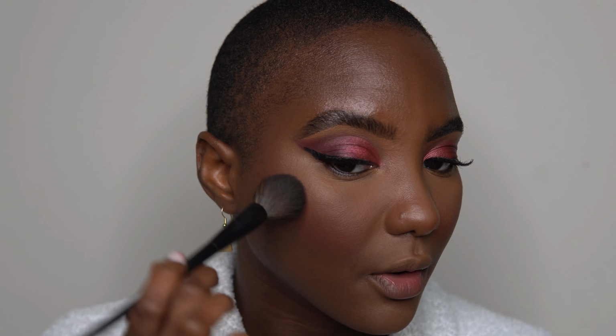Go over with that foundation brush that you use for your e.l.f. and go over a little bit. I don't mind going over with that a little bit so we can see that blush come through.